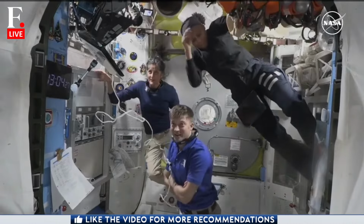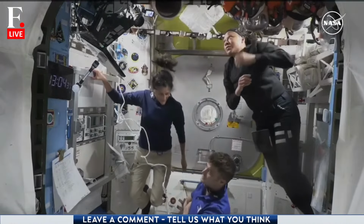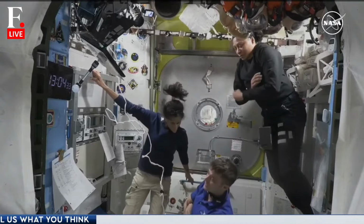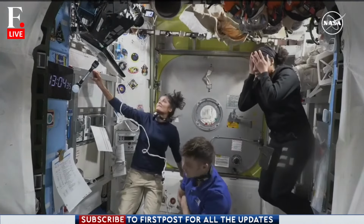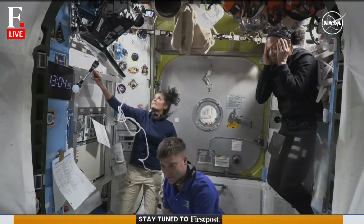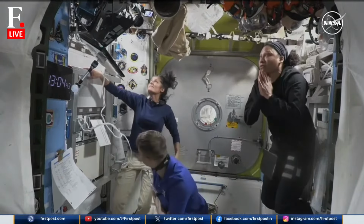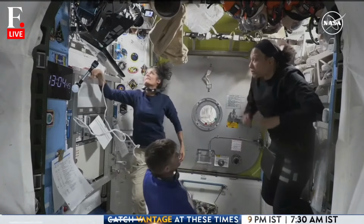My fingers are warming up. Okay, great. Great job getting the hatch closed as well. Thanks. Here's teamwork. We're the end effector. Mm-hmm. The cold fingers.